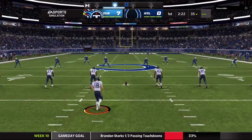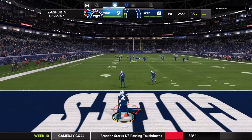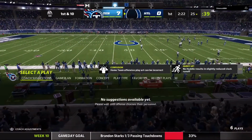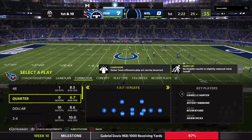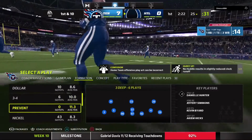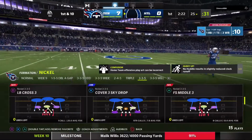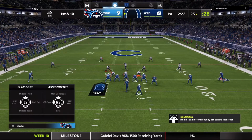Here is Wisnowski to boot it away following the touchdown. And no return on this one as the fair catch is signaled for and taken. The Colts take over 1st and 10 at their own 25-yard line. The Colts come to the line ready to start their next drive.